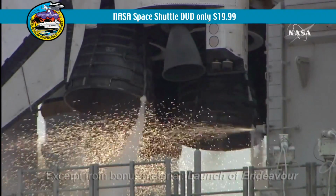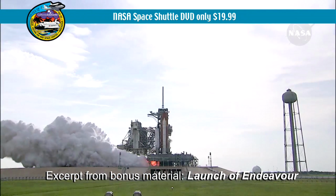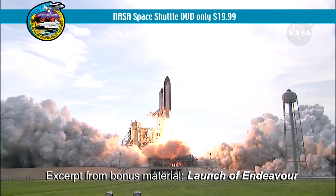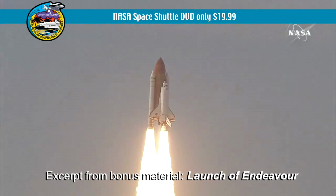We're go for main engine start. We have main engine start. 4, 3, 2, 1. Booster ignition and liftoff of Endeavour, completing Kibo and fulfilling Japan's hope for an out-of-this-world space laboratory.